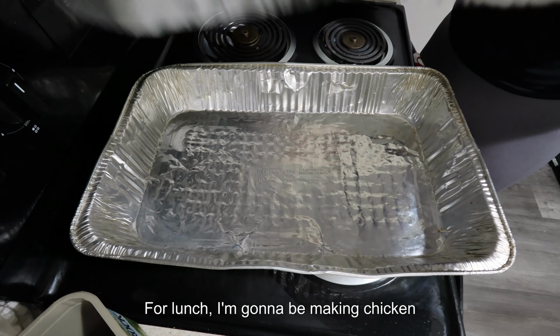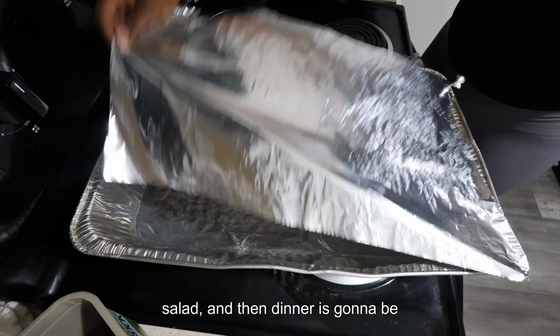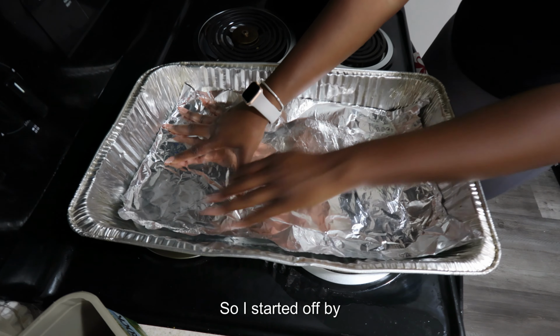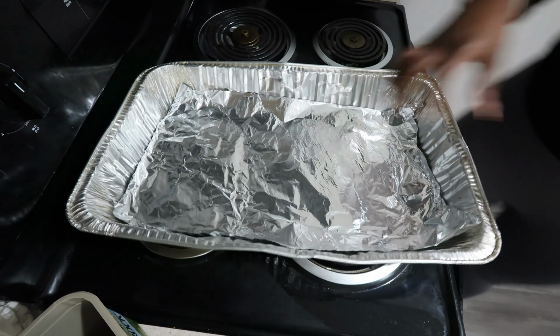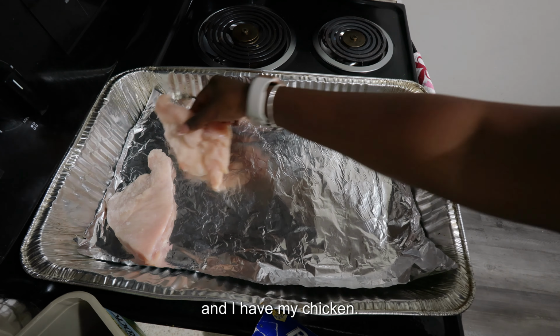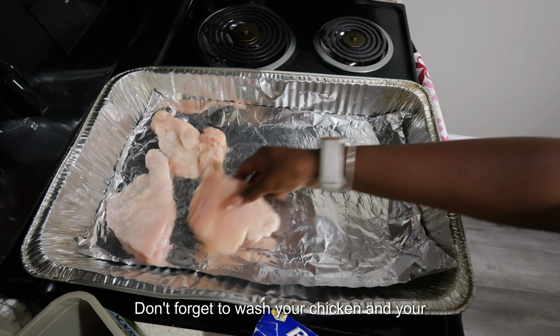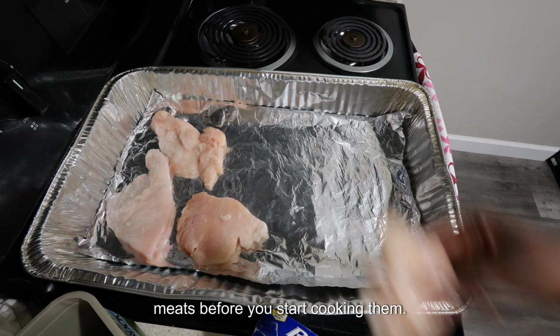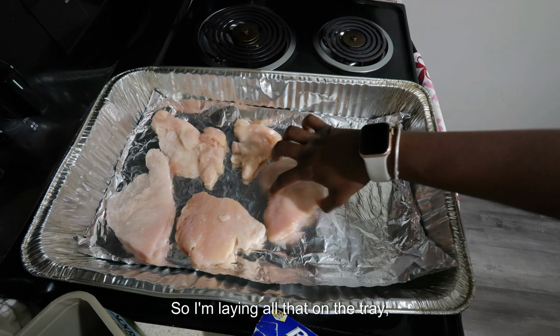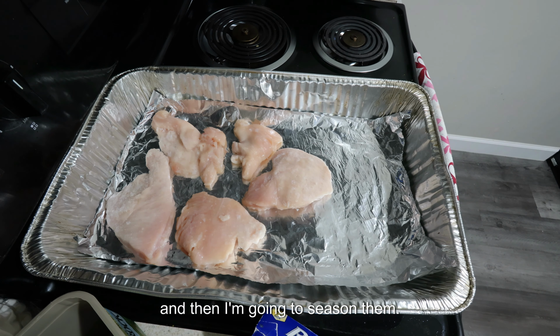For lunch, I'm going to be making chicken salad, and then dinner is going to be steak and potatoes type of thing. So I started off by cooking the chicken. You can see here I'm lining a pan with Reynolds wrap, and I have my chicken. Don't forget to wash your chicken and your meats before you start cooking them. So I'm laying all of that on the tray, and then I'm going to season them.